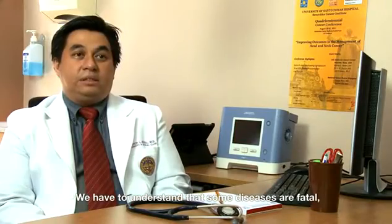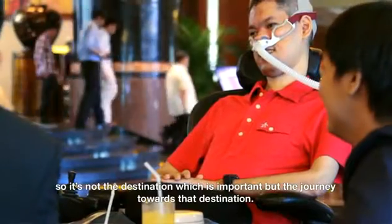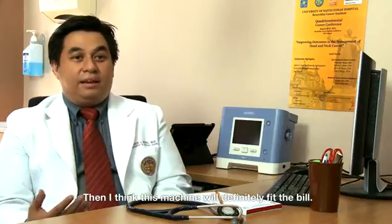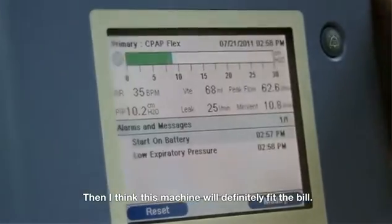We have to understand some diseases are fatal. So it's not the destination which is important, but the journey towards that destination. So if we help the patient throughout that course, making sure that it is an easy life for a patient, then I think this machine will definitely fit the bill.